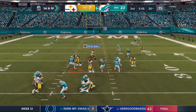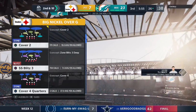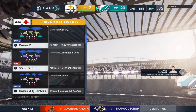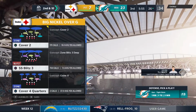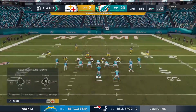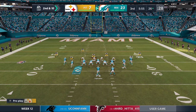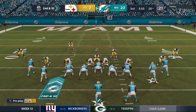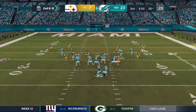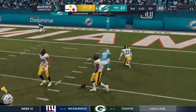Looking to pass. Tua. Oh, the ball comes out on the hit, but they'll say it's incomplete. They've given up a few first downs on this drive, but getting the incompletion there, that should give them something to build on and maybe turn the tide. Once again, they'll come up on the 26-yard line, 2nd and 10. Tua to throw again. And that is incomplete.